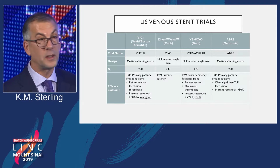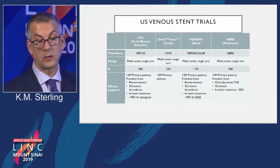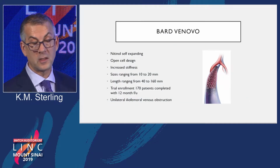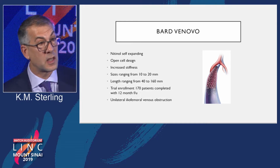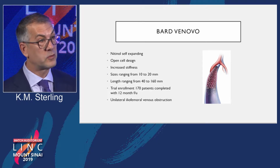And the other trials are going to be coming out very soon, with the Medtronic stent and the Quicksilver venous stent. And you can see the number of patients they had there. The Venovo stent, again, an open cell design, really nice because as you saw in that case, they go up to 160 millimeters in length, which is really nice for using one stent.